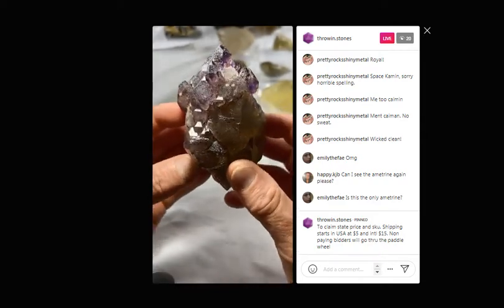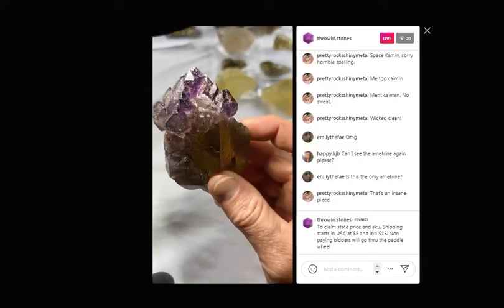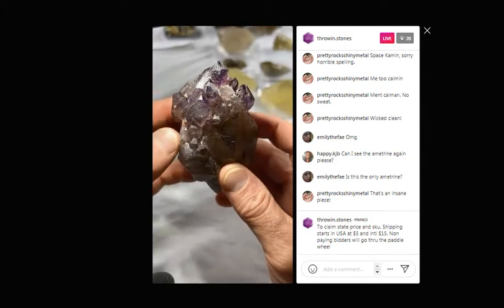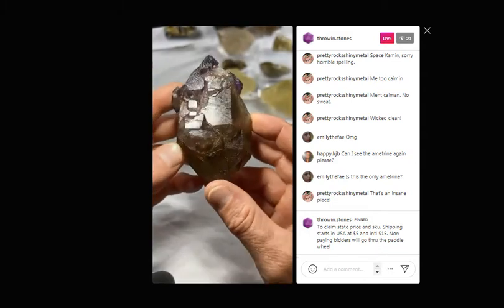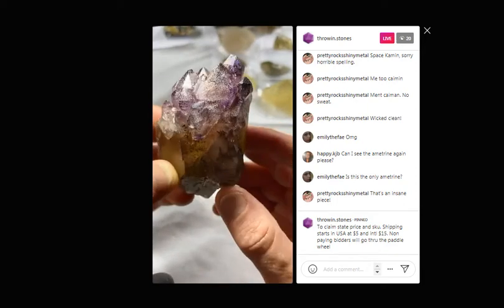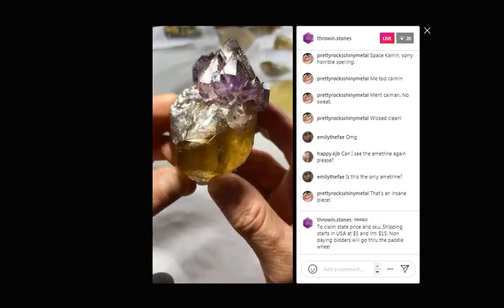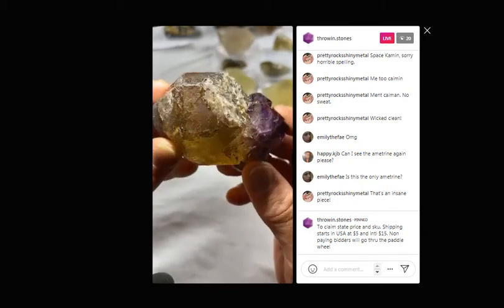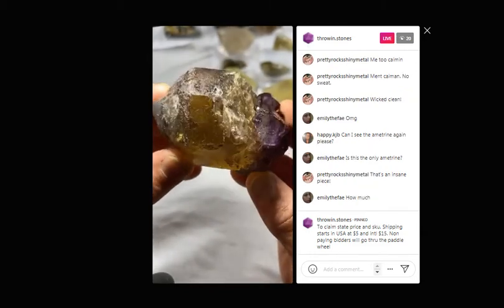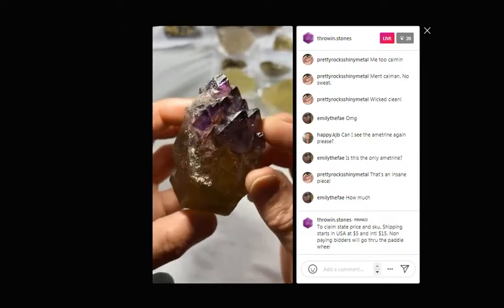And this came out of my personal collection. I got it a year ago. This is the only ametrine of this type that I have. I do have some other ametrine. I'm not going to be showing any others tonight. I'll have to prepare some for you. Well, I have ametrine slices. I could show that in the future.